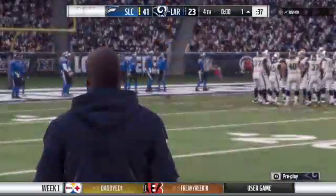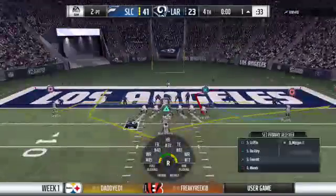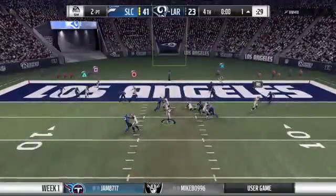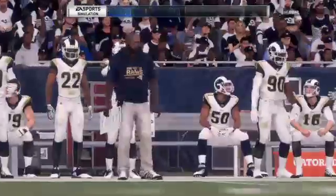And they will line up now for the 2-point try. One last throw here for Goff. And he's going to be swallowed up and taken down. Sacked back.